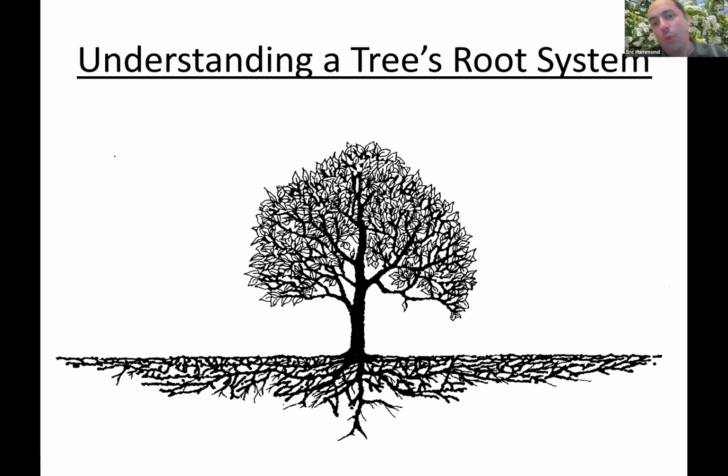So one of the things I think is most important to understand about trees, particularly through this water-wise lens, is their root system. So this is a pretty good representation of what a tree's root system looks like. Generally speaking, they are much wider than the canopy of the tree, 2 to 5 times, or sometimes even further. There are some native junipers that can have root systems that go tens of times the diameter of the canopy, scavenging for water. But they're wide is the take-home message.